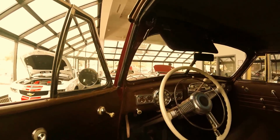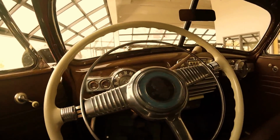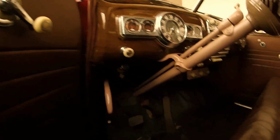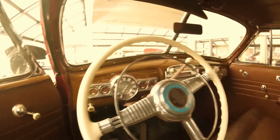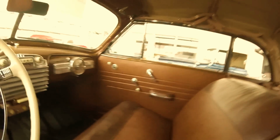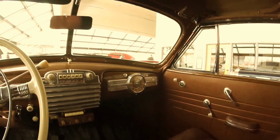Oh, look at this interior, huh, boys? 15,749 miles on it. Three on the tree. Boy. Smells great in here. No wear on the seats. It doesn't get any fresher than this. Let's take a look under the hood, shall we?